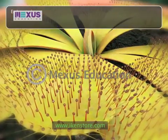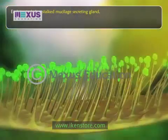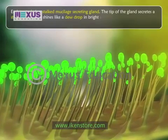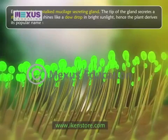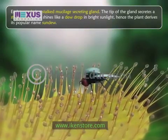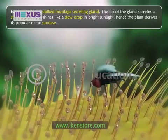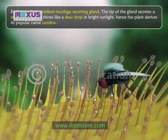Each tentacle is a stalked mucilage secreting gland. The tip of the gland secretes a sticky juice which shines like a dewdrop in bright sunlight. Hence, the plant derives its popular name, sundew. The glands act as capturing, digesting and absorbing organs. Insects are attracted by the color, glittering secretion and odor of the gland.